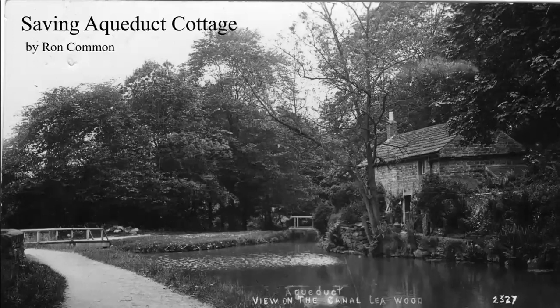The Trust is extremely grateful to Ron Common, the man without whom this amazing project would not have happened. He's the very well-deserved recipient of this year's Derbyshire Historic Buildings Trust Conservation Champion Award.